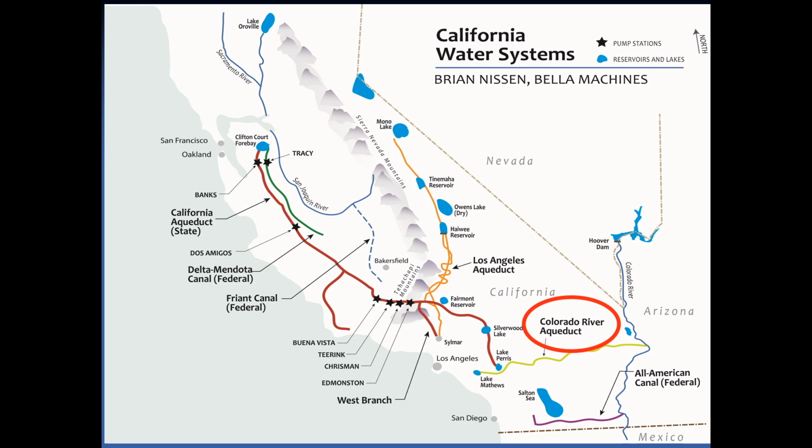Now let's talk about the Colorado River Aqueduct. This aqueduct delivers water from the Colorado River to urban users in Los Angeles. It is owned and operated by the Metropolitan Water District of Southern California. The Los Angeles Aqueduct delivers water from the Owens Valley to urban users in Los Angeles. It is owned and operated by the Los Angeles Department of Water and Power.